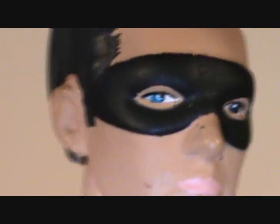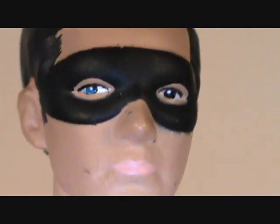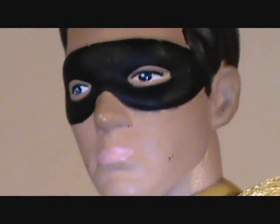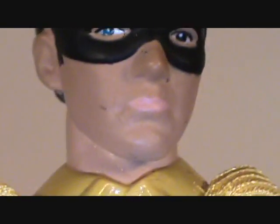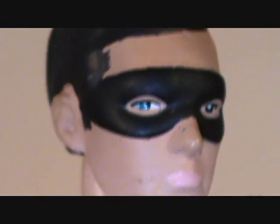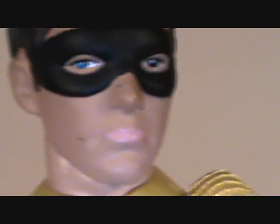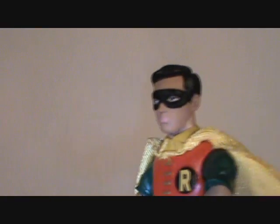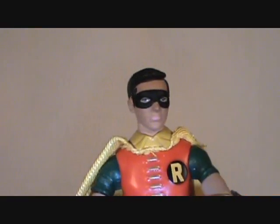So really close to the face. The detail in the eyes is really good. Again, if I can stop from shaking. Being this close, it's super close. You can kind of see they give him some pink lips here. And you can make out the flaws a little bit in my figure. So a little disappointed that close, but we're not going to be that close to the figure. So for normal viewing, it's not that bad because we're not going to be this close to the figure.